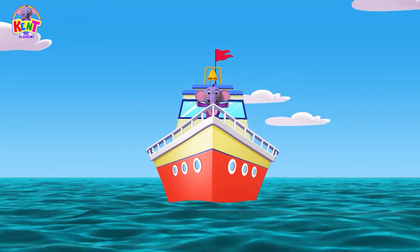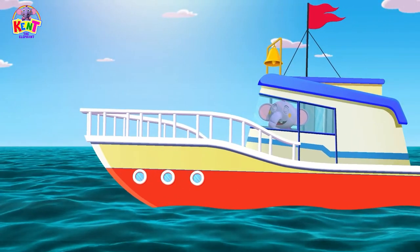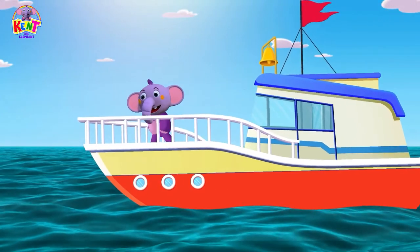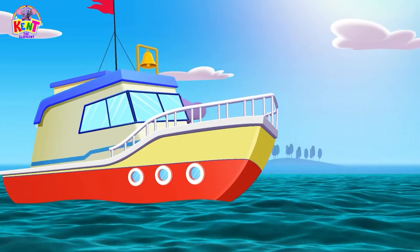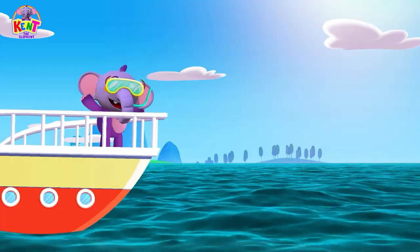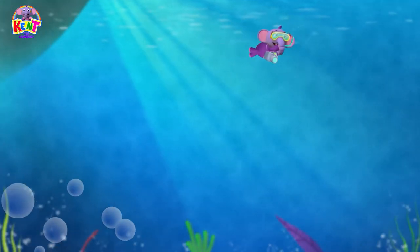Hello, everybody. It's Kent here, Kent the elephant. Look at me on my boat. Woohoo! Today, we're going to play Count the Sea Animals. Are you ready? Diving in with my snorkel. Wow, amazing.